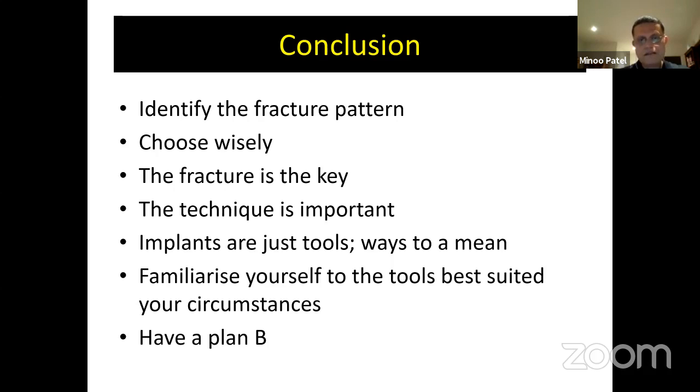And please, on the operating table and later on in your rooms, have a plan B, so if things don't work out, you can still help your patients.